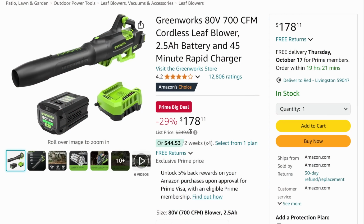Anyway, Greenworks 80 volt, 700 CFM there. This one comes with a 2.5 amp hour battery, 80 volt, remember that. 45-minute rapid charger with it. You get the full kit there for $178.